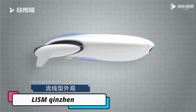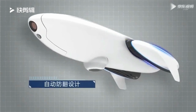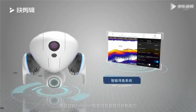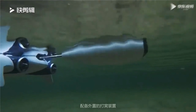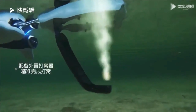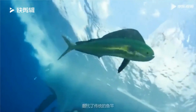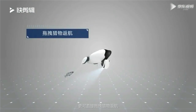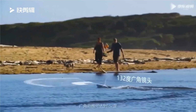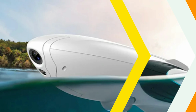Number 5. LISM qinzhen. The LISM qinzhen underwater drone is a reliable and efficient underwater tool designed for enthusiasts. It features a brushless motor for smooth operation and is ready to go, with 4 control channels and a Mode 2 controller mode for precise navigation. The drone is suitable for users aged 12 and above, but not for children under 14. Its flight time of 2 hours on a single charge is enough for capturing underwater footage or conducting thorough inspections.